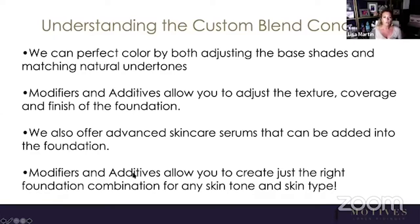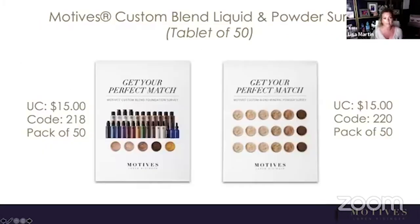And so the concept is we can start with the base shade and then we can perfect it with toners. We can add skincare additives. We can add coverage enhancers or things that will sheer out the product, and then add skincare as well. So I don't want to talk too much on this slide because I'm going to walk you through the system. I'm going to try to do it pretty quickly and proficiently because I just want to give you an intro. And then I want to encourage you, if you want to learn more, to actually attend a training where we dig deeper into these things.